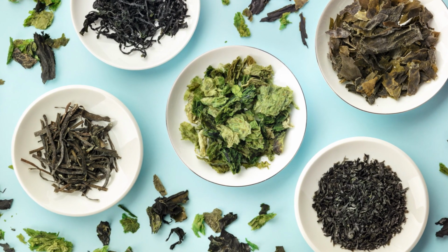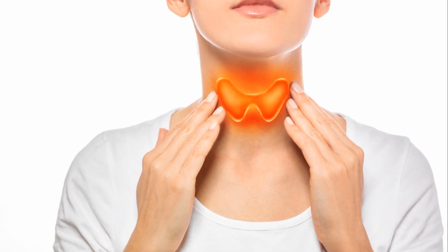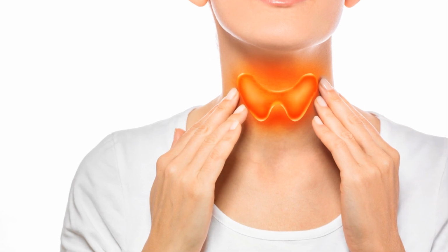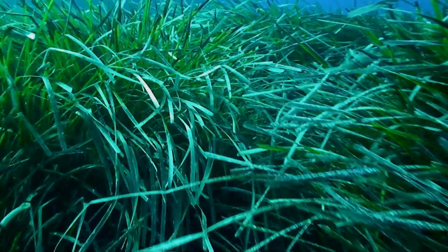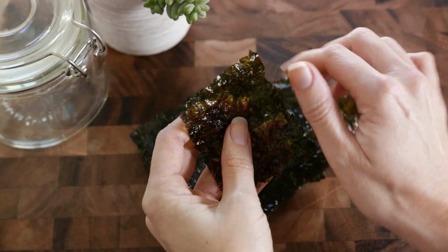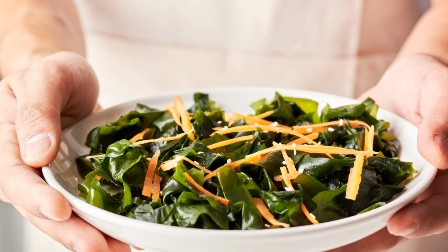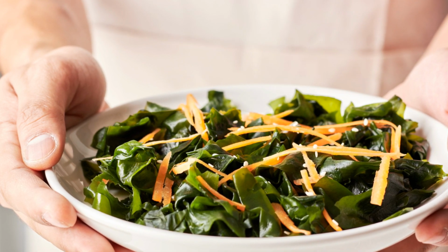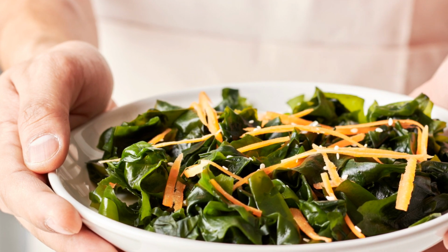This spunky little element plays a crucial role in supporting our metabolism and helping our bodies to efficiently use energy. Now you might be wondering, where can I find iodine in a plant-based diet? Well, fear not, because nature has you covered. Seaweed, for instance, is a source of iodine. It's like the ocean's gift to vegans. But remember, not all seaweed is created equal, nor is it equally iodine-rich, therefore making it a somewhat unreliable source of iodine. It is also recommended that we don't consume sea vegetables more than once a week.